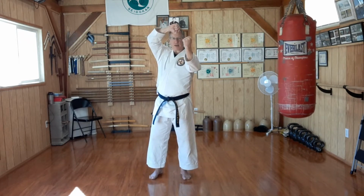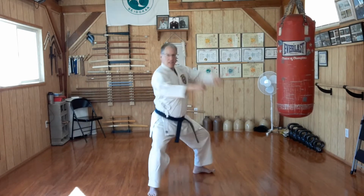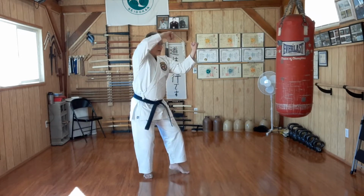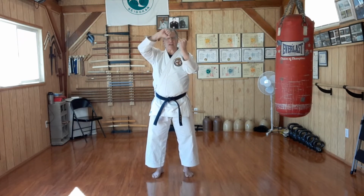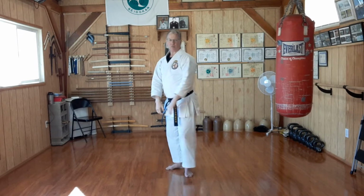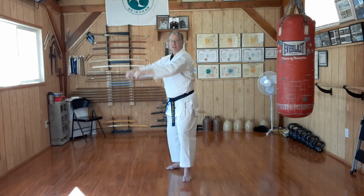Secondly, before we begin the kata, there are some familiar-ish positions. This position, for example, which we see in Seisan, in Anaku, we now see in Pinan Shodan. But how we get there is different. So not just where the hands finish matters, but, and I've addressed this before, the line of movement, the trajectory. In Pinan Shodan, they come up. In Seisan, they come across.